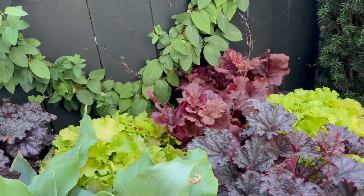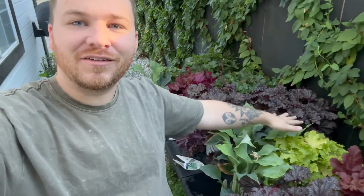Isn't that so cool? So let's go grab a wagon and fill up a wagon with all of this beautiful color. I need to get these in the ground ASAP. They're not going to be happy in their nursery cans with 100-degree days coming. So let's get these in the ground ASAP. It's going to be so good. Actually, let's go clean that area up first. The worst part.